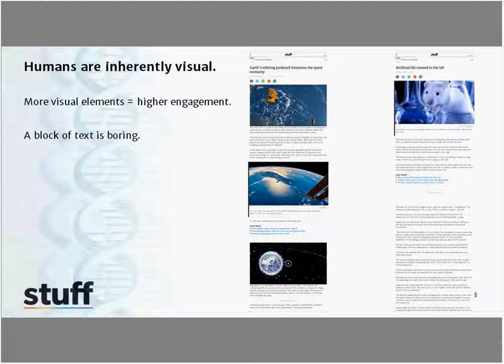The one on the left has a much higher engagement score, as it gives people options in how they choose to consume that story, rather than forcing it one way. So some people will read the text, some will skip through, some will just watch the videos, and some people will have a look at the whole lot. It's all about giving them options.